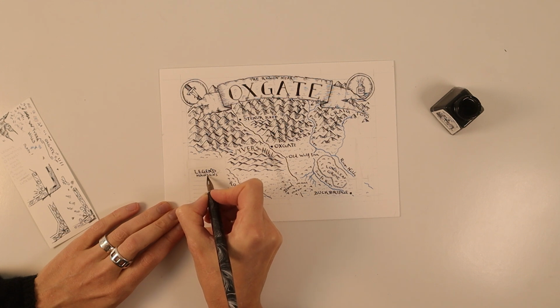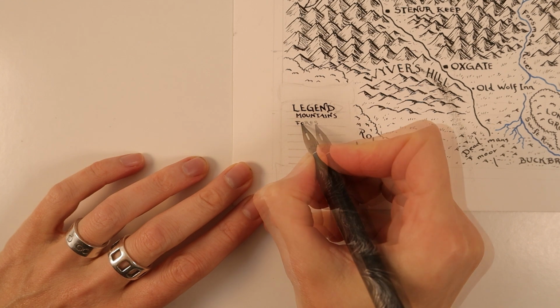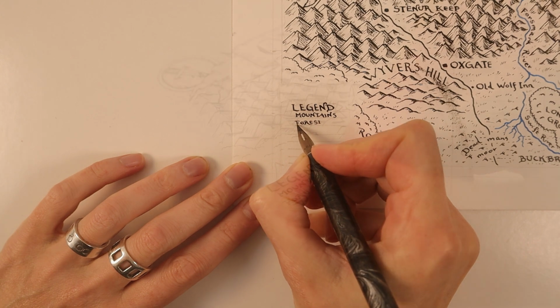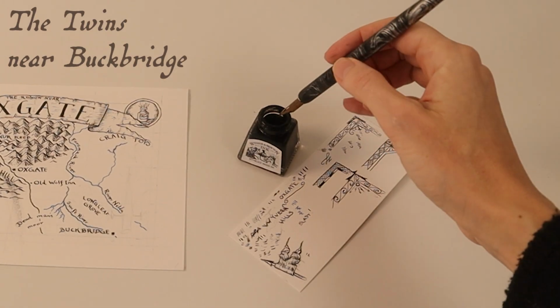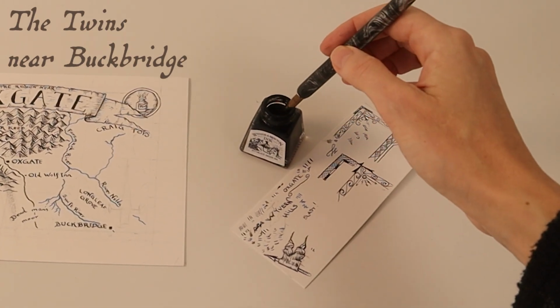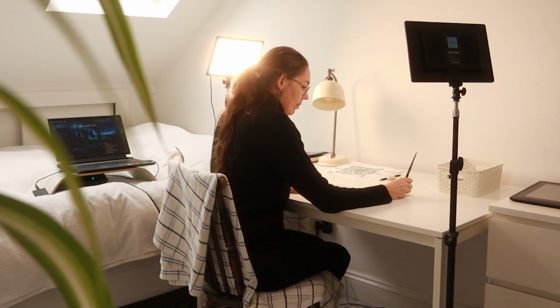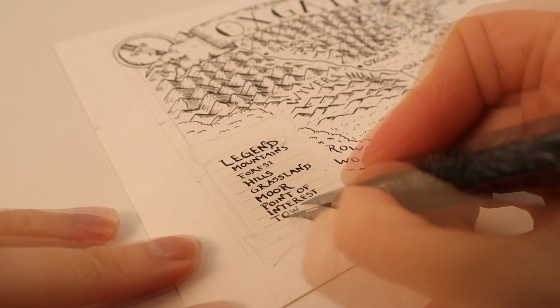When it comes to fantasy world building, I often add folklore and history to my stories that sometimes are based on real archaeological findings or legends. For example, the monoliths, the twins near Buckbridge, are partly inspired by a raised memory stone called the Hunting Stone, which is located on Öland in Sweden, where my grandparents used to live.